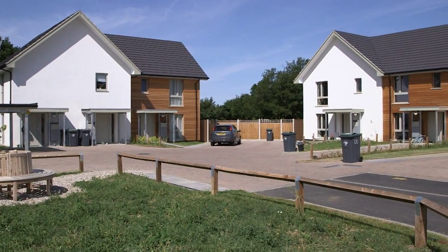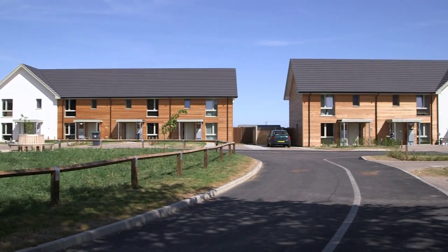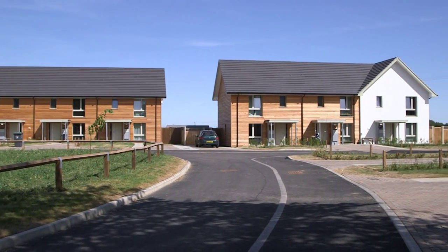We are absolutely delighted with the outcome of the project. It looks fabulous, and the residents are really happy in their new homes. The tenants here are very happy, and the parish council are happy, and we're looking forward to doing even more affordable homes in Hatfield Heath. It couldn't have been a better project.